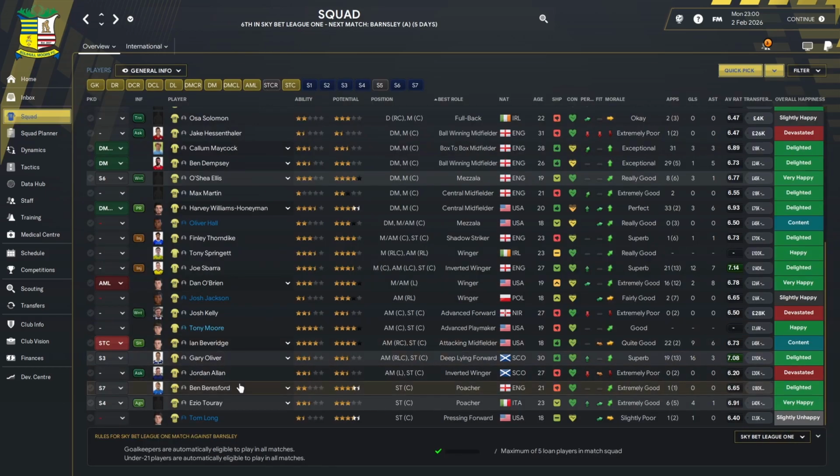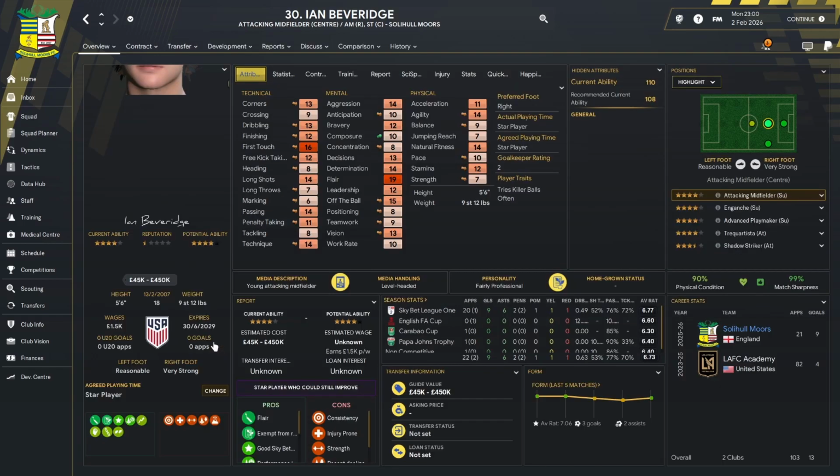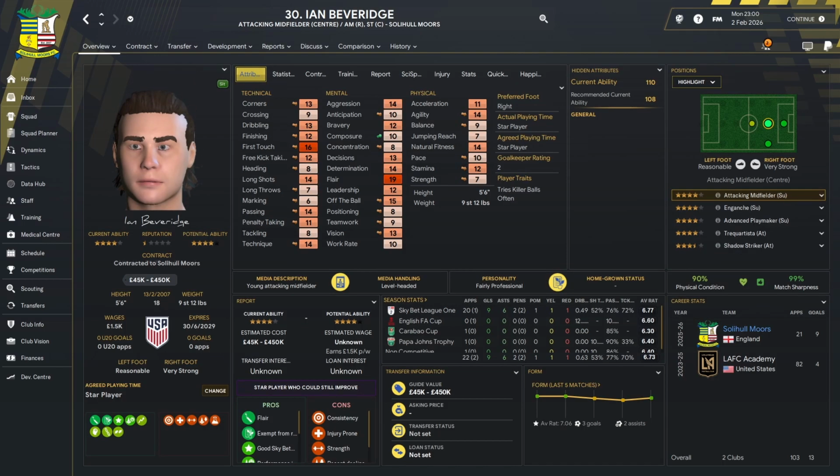And then if we show you Ian Beveridge, this is the player that I was excited about in the last video. Now, it does show that he's declining in terms of his playing ability, but I wouldn't believe that for a second, because he has played 20 times in the league, scored 9, assisted 6. He has played in the FA Cup. He played in the Carabao Cup and the Papa John's Trophy. So overall, he's played 22 games, scoring 9, assisting 6. And he's got a 6.73 average rating, which is not too bad.